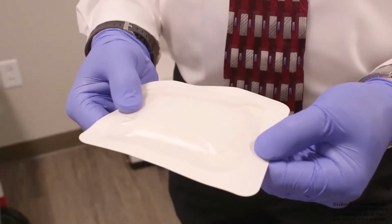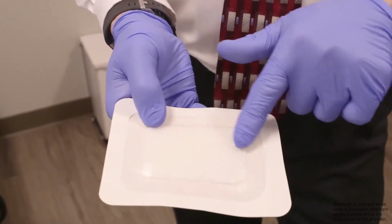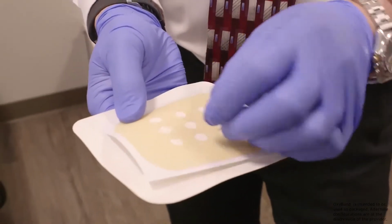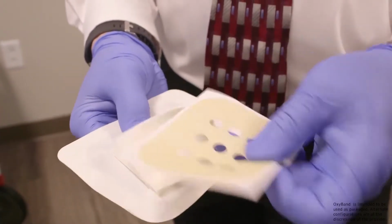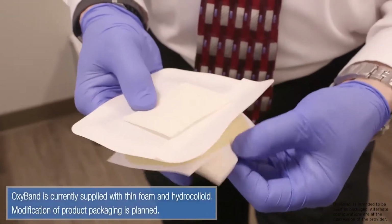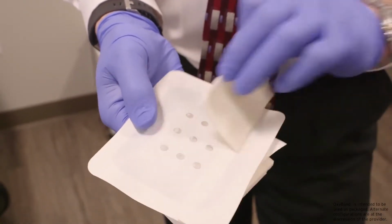Once we remove OxyBand from the package, you'll note there's several components. This is the dressing itself. You'll see the reservoir. This is the reservoir that is filled with 100% oxygen. Also in the package are applications that can be used in 4 different wound settings. We have a hydrocolloid topical, we have a thick foam topical, and we have a thin foam. This actually is adhered to the inside of the dressing. Once this is removed, the dressing is activated.